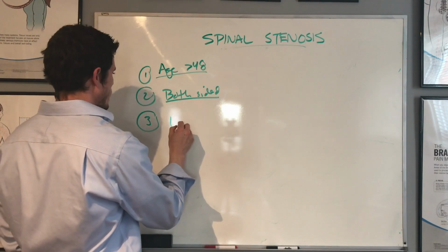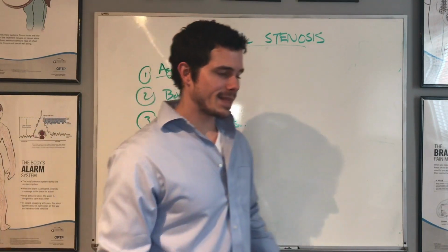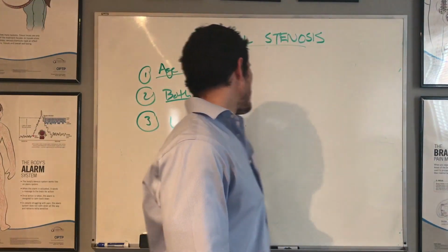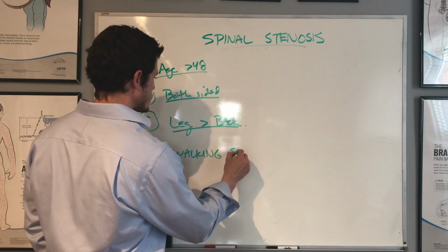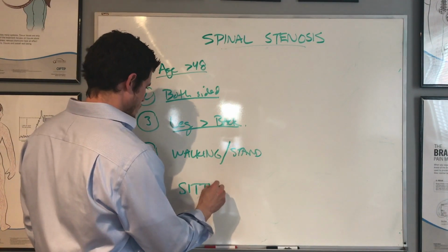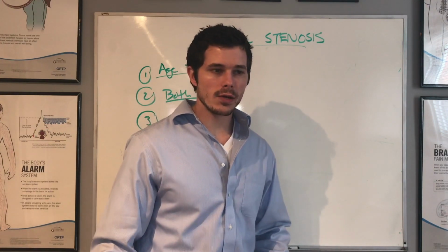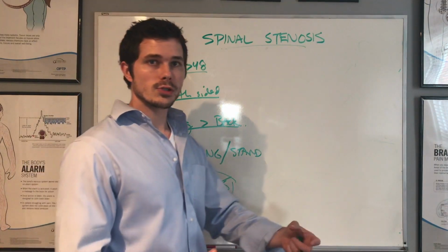The third thing would be leg pain worse than back pain. Often in true spinal stenosis the leg symptoms are very bad, meaning people are walking and getting burning down their legs, maybe numbness in their feet, pain in their calves, their hamstrings. That's pain when walking or standing, and no pain sitting, meaning the pain completely goes away when they sit. If you've been told you have spinal stenosis and you get your pain when you're sitting, that pretty much disqualifies you from having true spinal stenosis.